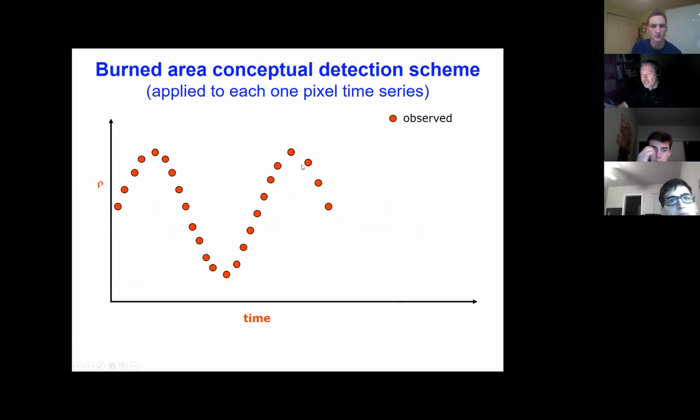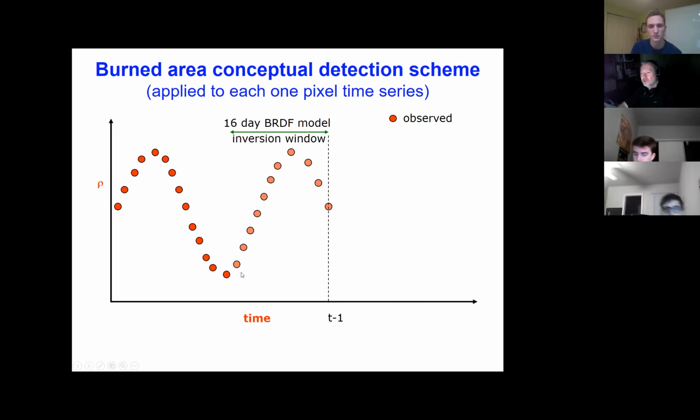So this is real data. This is a cartoon, it's simplified. We use a model, it's like a regression, if you like, but it's not. But let's just pretend it's a regression. So we use like 16 days of MODIS observations.